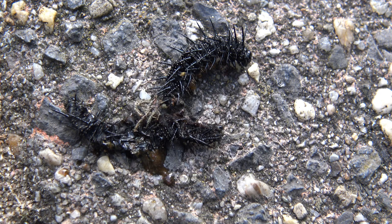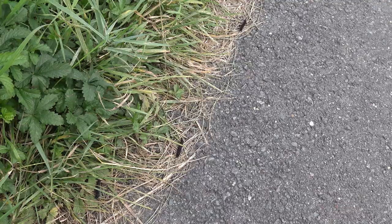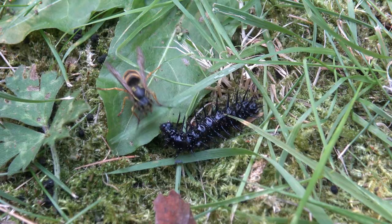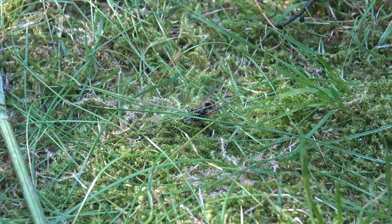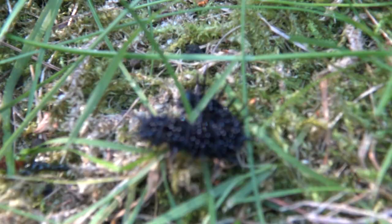These caterpillars, for example, were crushed by passing cars. Crossing the road is dangerous, especially for a small insect. Traffic will claim many lives, unfortunately. But not only humans and their vehicles are a threat. A wasp is on the hunt.